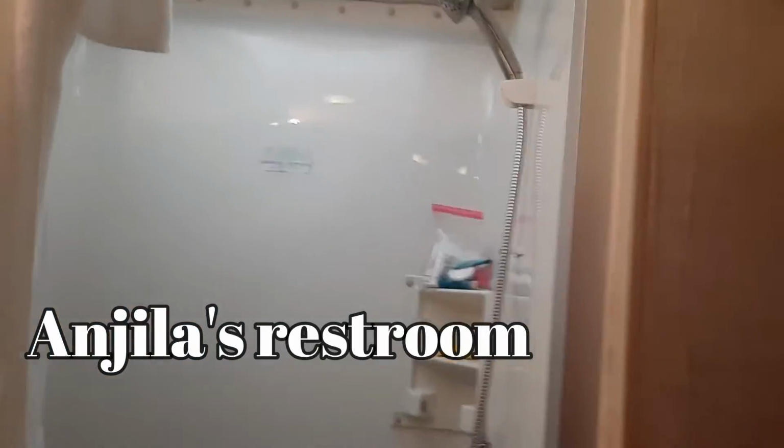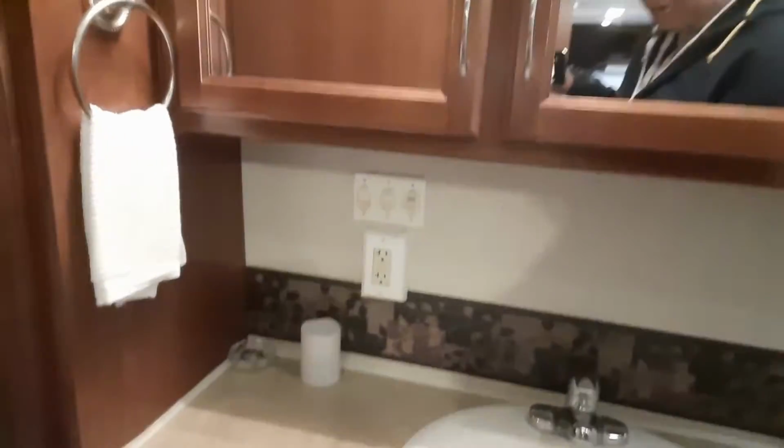Bathroom. It's got a large shower. Like the shower. And it's got a nice sink here. It's a lot bigger than the one in the other room. And of course the toilet. And I got a space heater down here. You can heat this with electric or propane.